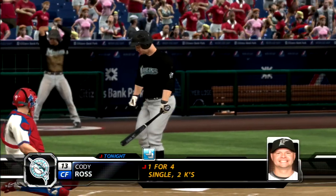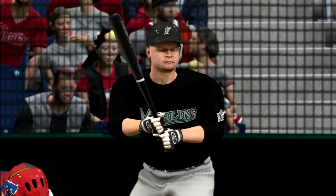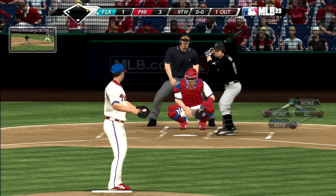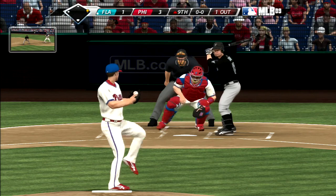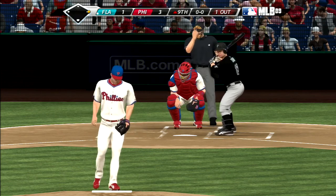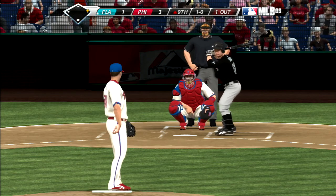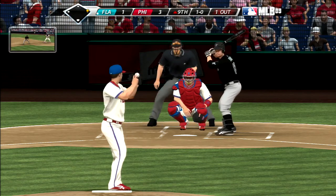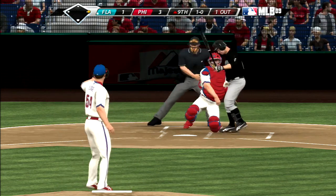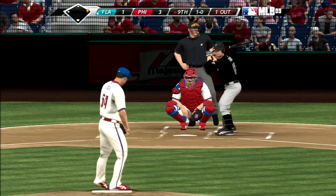Cody Ross will step in, 1-for-4 in the ballgame. Here's the first offering, and that misses low and away, ball one. Still no home runs in the ballgame on either side of the scorecard. And a good heater as he just watches this baby, a ball and a strike. And when you're trailing 3-1 late, it's important to really concentrate in every at-bat.